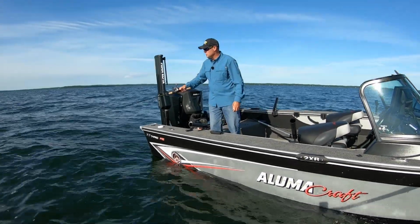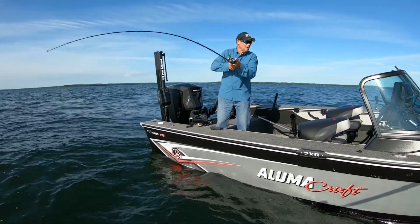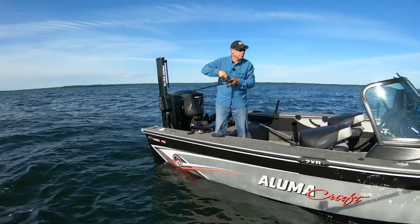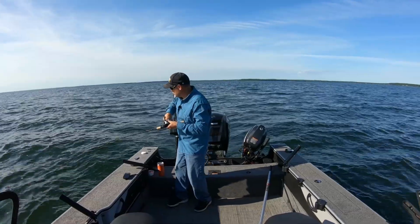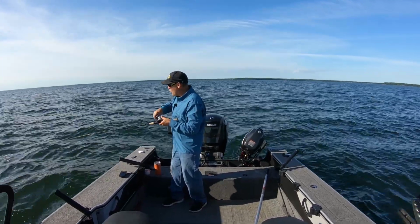There he is, right there, right off that back edge. Got him. Right when I come off into the deeper water, I got up top, and that's kind of one of those deals where I wanted to take a look. I got on top of the structure, but the fish have been bailing off of it. And we've been able to watch that happen.